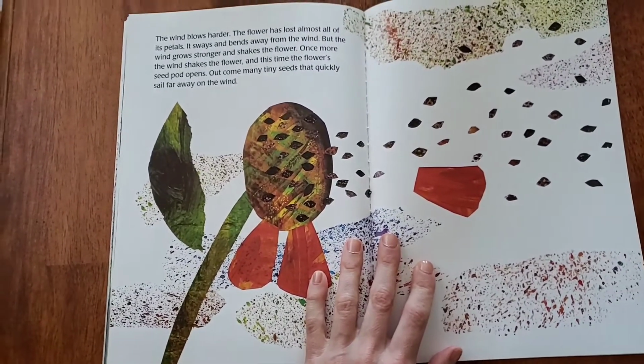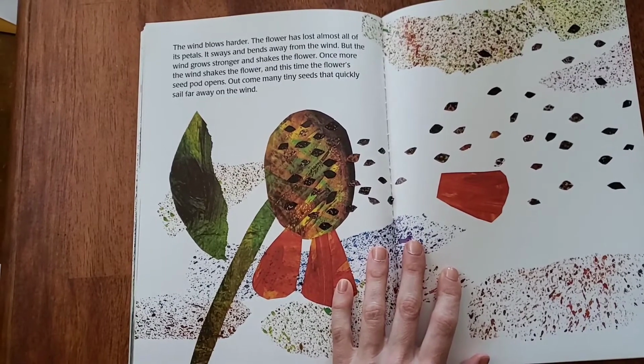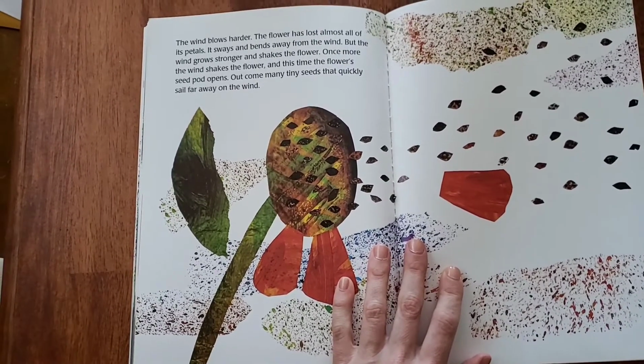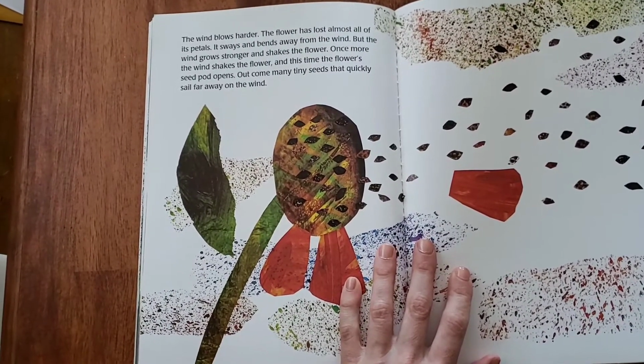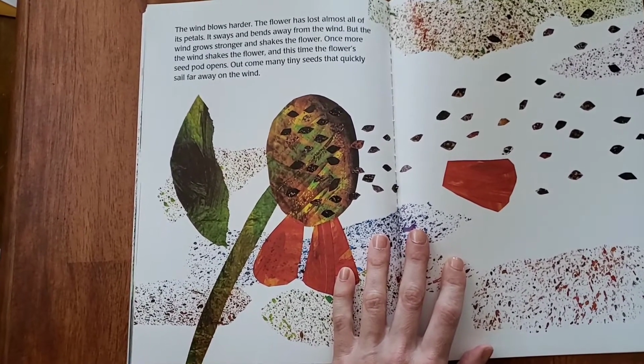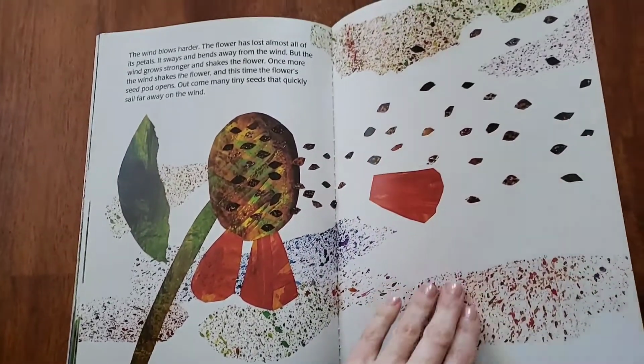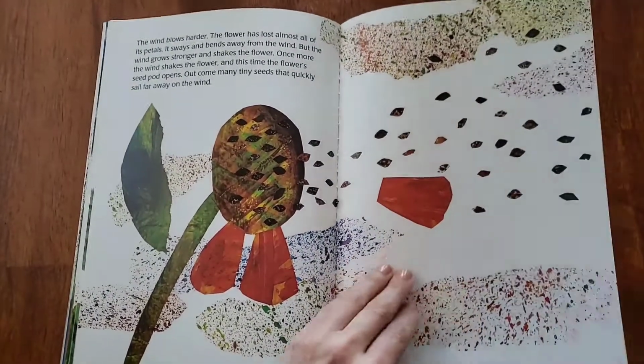It sways and bends from the wind. But the wind grows stronger and shakes the flower. Once more, the wind shakes the flower, and this time the seed pod opens, and out come many tiny seeds that quickly sail far away in the wind.